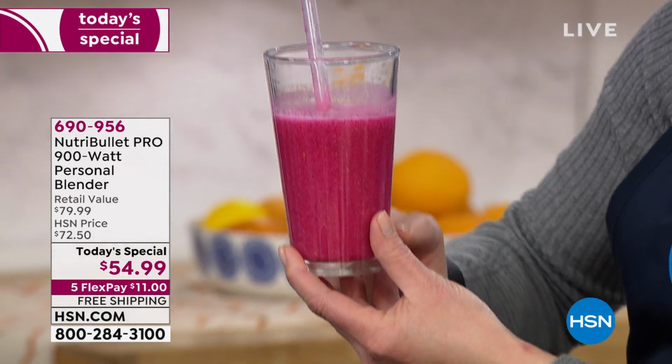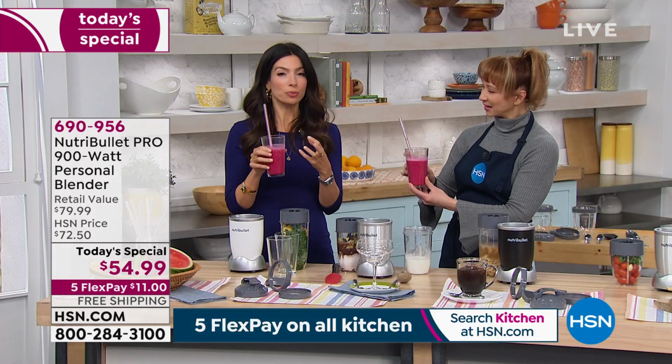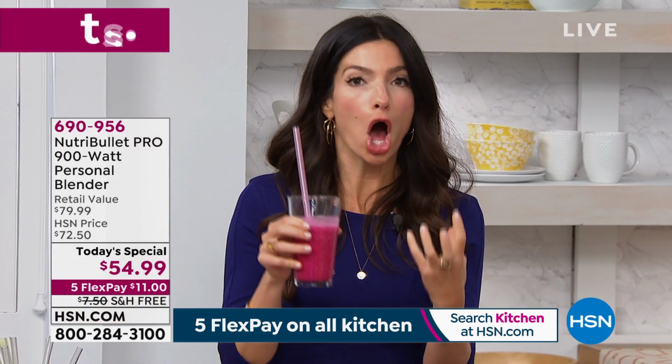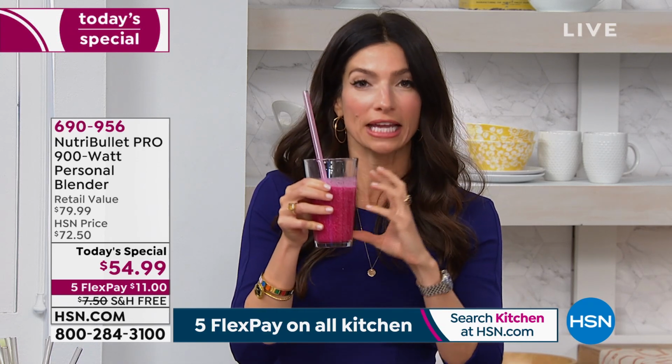But this is loaded with nutrition. As Andrew might say, the power is in the pigment, right? Exactly. And with the NutriBullet Pro, because it is that nutrient extractor, you're able to keep all of the nutrients. We're not getting rid of any of the pulp. We're not getting rid of any of the peel. We're keeping it all in the smoothie.